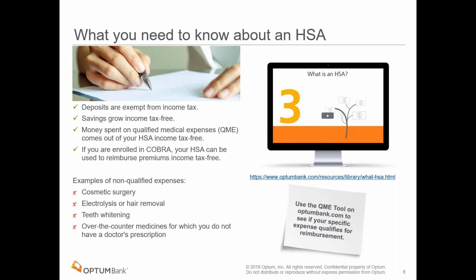Also, withdrawals from an HSA are not subject to income tax as long as the funds are used for qualified medical expenses according to IRS guidelines. Again, those are things that are typically covered under your medical, dental, vision, and prescription drug plans. Now remember I said you decide what to spend your money on.